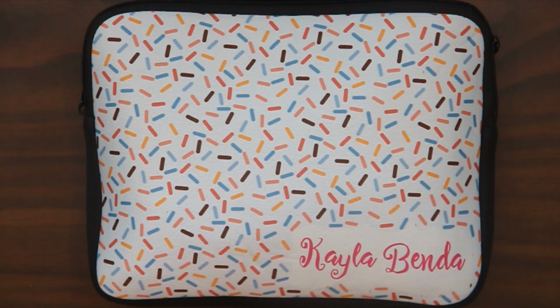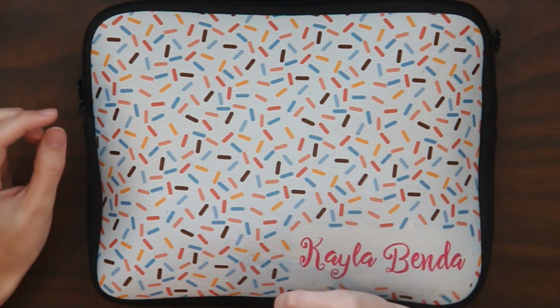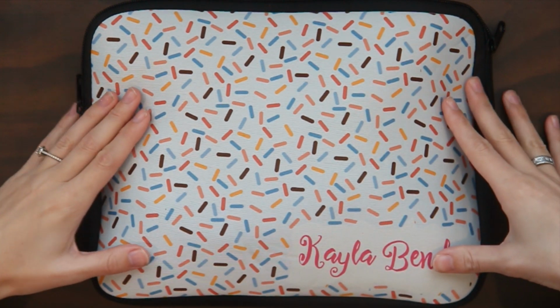Today I thought it would be a great time to give you a little planner update. I haven't done one of these in a while, and a lot of things have changed with my planning system, so I thought it about time to run you through everything I've been doing differently and how I've been using my planner lately. First up is the planner case I've been using.